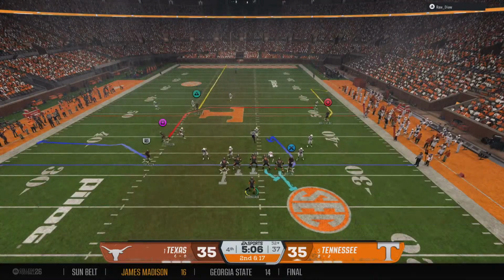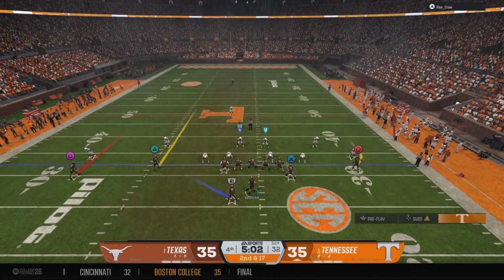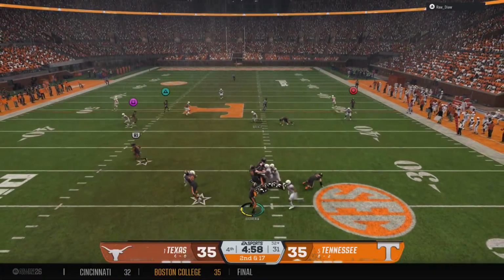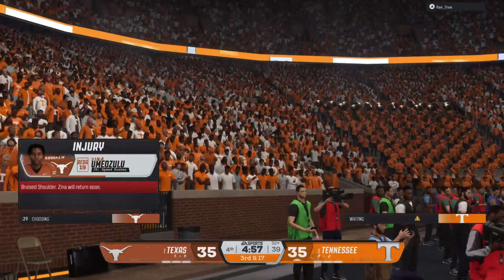The Volunteers come up to the line to crank the tempo up here. Boy, you talk about blowing a play up. What a job by this defense. That is a big-time loss from the sack. But look at the offense. They're keeping the tempo going. I'm surprised.